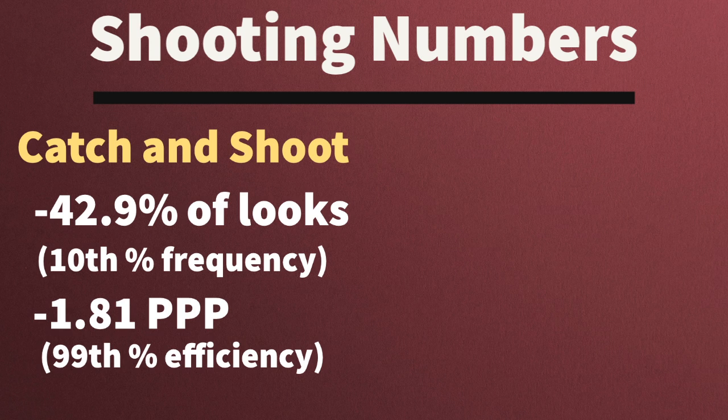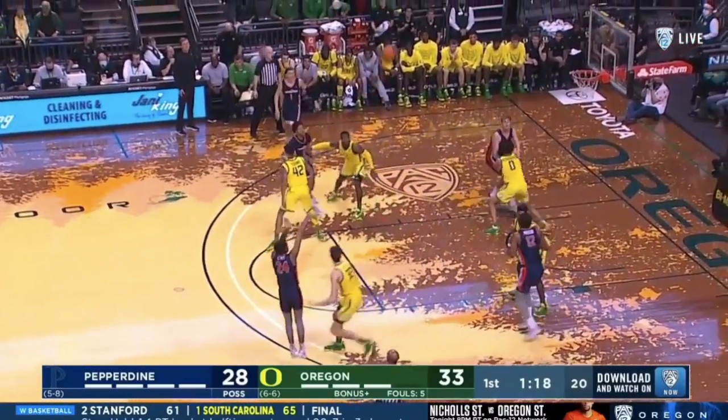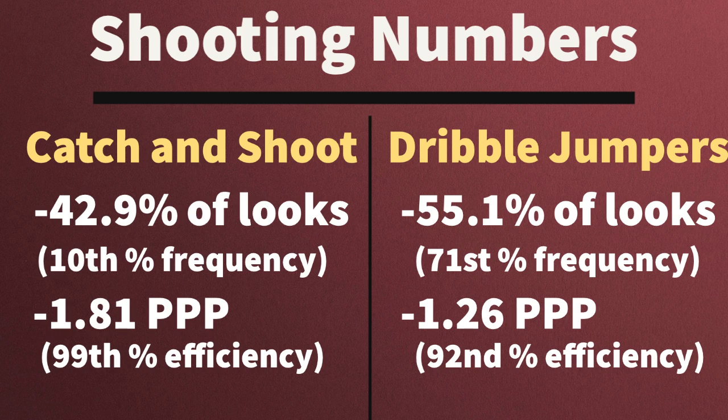On his dribble jumpers, his volume and efficiency is mind-boggling. 55.1% of his shots this year are dribble jumpers, putting him in the 71st percentile in frequency. He is scoring 1.26 points per possession on dribble jumpers, which ranks in the 92nd percentile in efficiency. This is all per Synergy Sports.